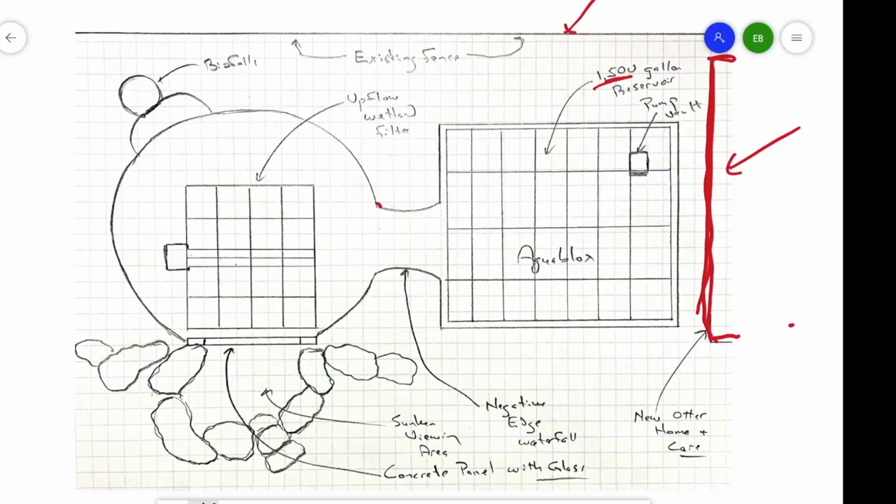So you can see here, I'm gonna have a little bit of a stream system coming in. Now, when I design and build these things, we're gonna have big boulders and that type of stuff coming in all around here. And it's gonna look completely different when we're done.